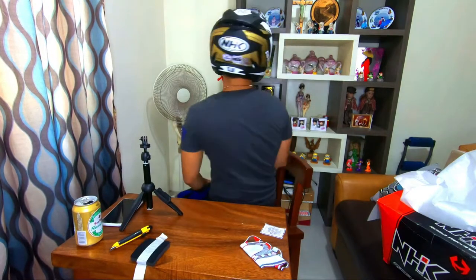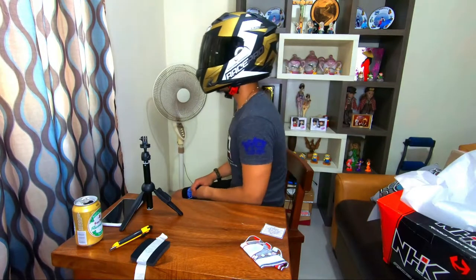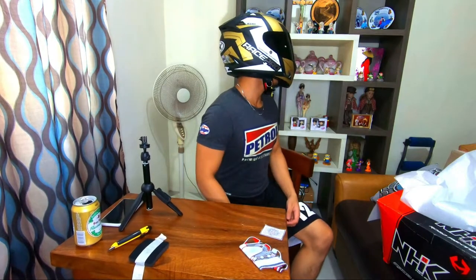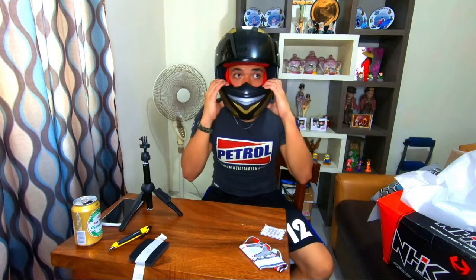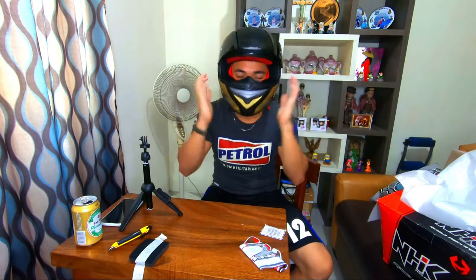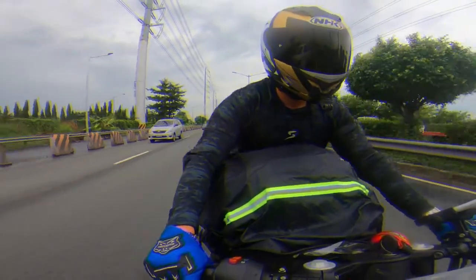Back view, side view, front view, side view. So yun guys, napaganda ng fitting niya. And talagang matigas yung ano niya. Safe talaga. So yun, oh, ganda. Hindi siya mabigat. So I think it's good for long rides. Magka-try din natin siya i-gamitin sa real world. So without further ado, i-try natin siya sa real world.